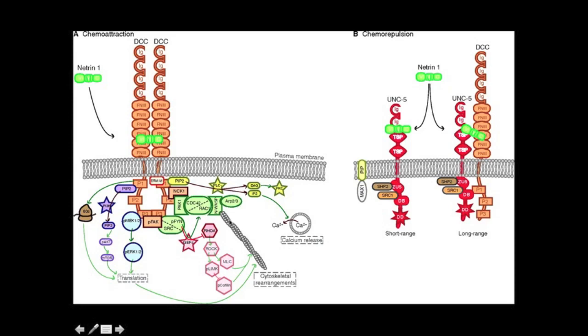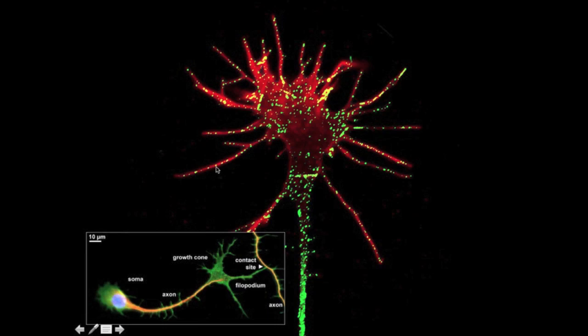What is the cytoskeleton? That's this thing here. That's the interior that extends the cytoplasm, the cellular membrane, out from this growing growth cone and out into the environment around it in these long fingers called filopodia.